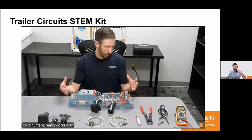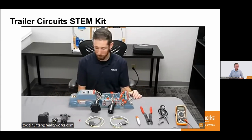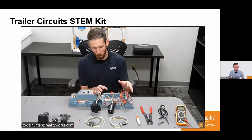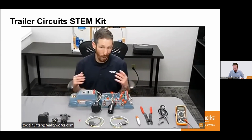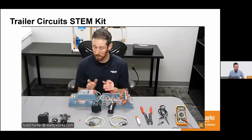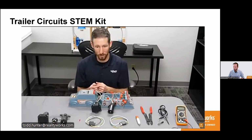Welcome to the Trailer Circuit STEM Kit. The Trailer Circuit STEM Kit is a really convenient and easy way to teach electricity in a way that is really transferable to the real world because we built it to match exactly what a student might find on a car and a trailer, whether it's a simple passenger or all the way up to a truck with a fancy seven-way connector. And we wrote this curriculum and created this product with the assumption that students might not know anything about electricity. And so we begin really simple, teaching the difference between AC and DC, introducing series circuits and building a simple series circuit and testing it here on the simulator, and then a parallel circuit.